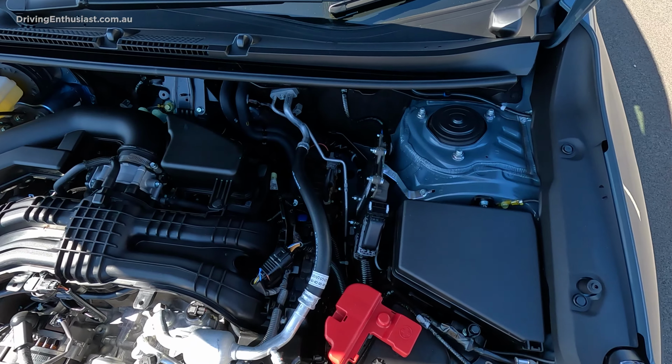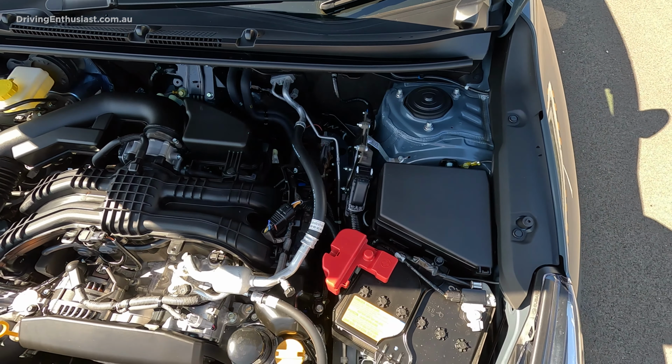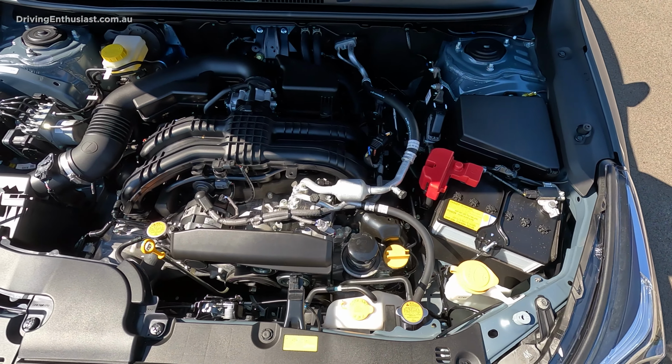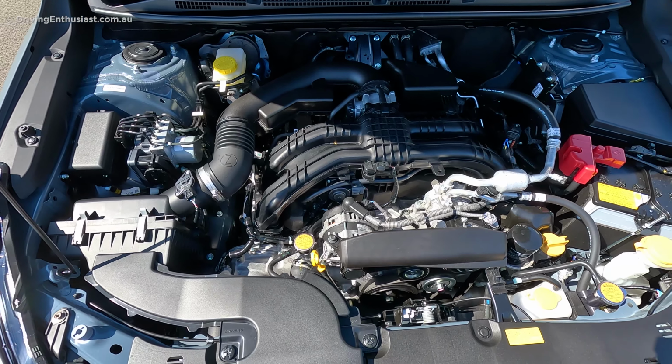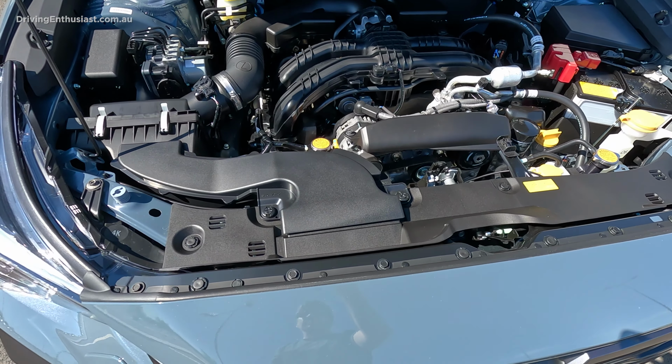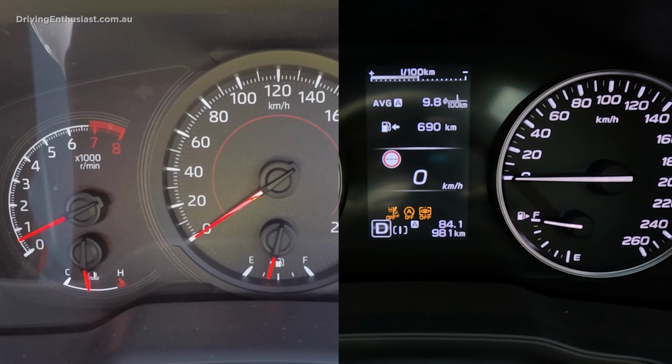But in our opinion, there is a level of satisfactory acceleration that we should all expect from a modern vehicle. And this just falls well short. It is significantly slower than a standard petrol rental spec Toyota Corolla, for example. Watch this.